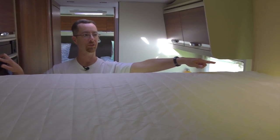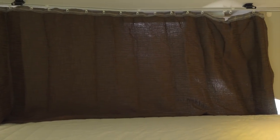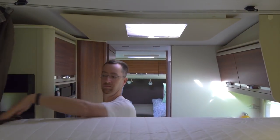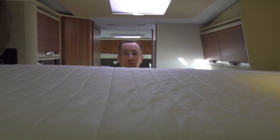As it comes down, it pulls a curtain in order to block the window. And it even has its own little separator curtain here in order to provide some privacy while the kids or guests are sleeping. Pretty smart little setup, and it just tucks right away when you're not using it. We have not used this at all while we're here because we're just using the bed in the back. But it's great to know if you have more people, you've got space for them.